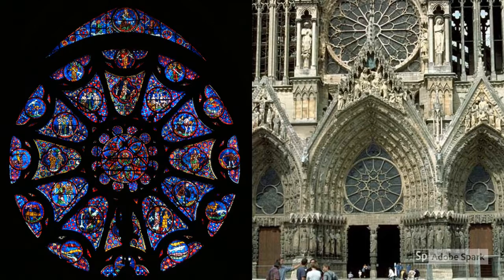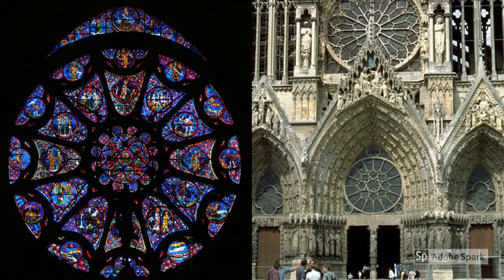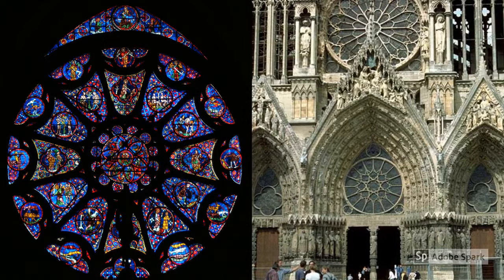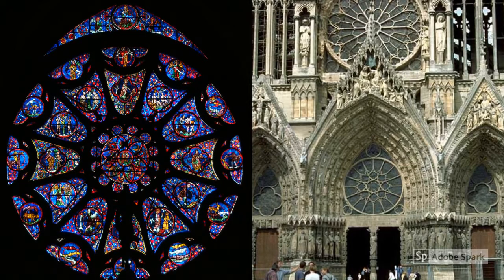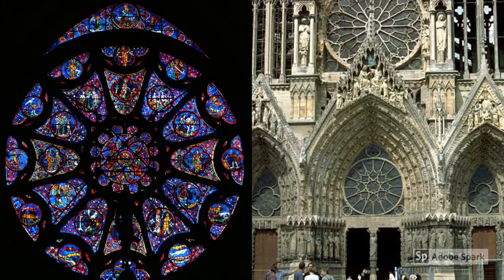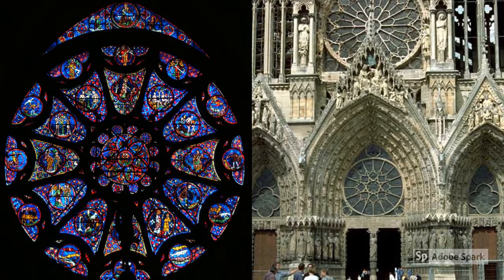Reims is High Gothic because it maximizes the possibilities of stained glass, putting rose windows above the doors, where previous cathedrals, such as Chartres, had set solid stone tympanums. Reims makes the glass windows even more delicate than previous windows, using thin stone supports to achieve extreme delicacy and elegance.